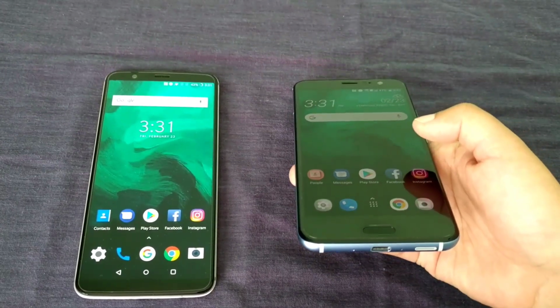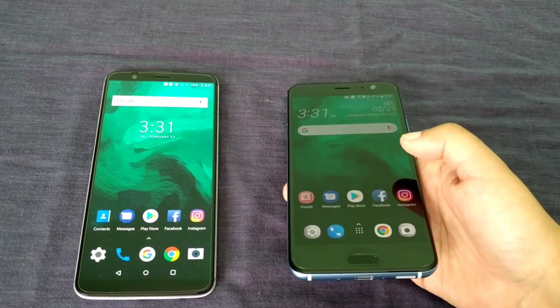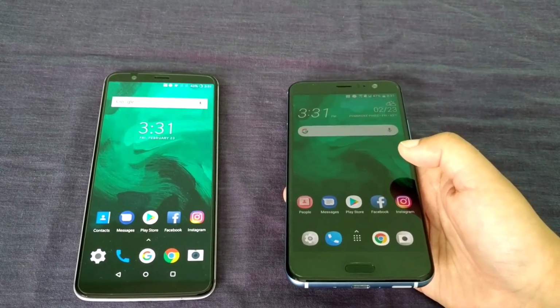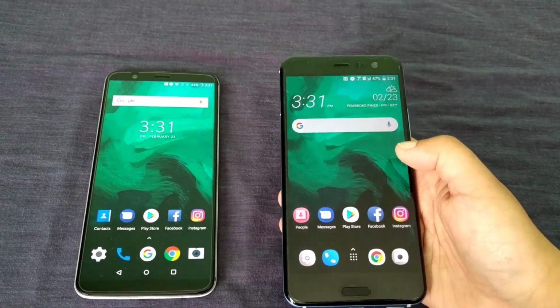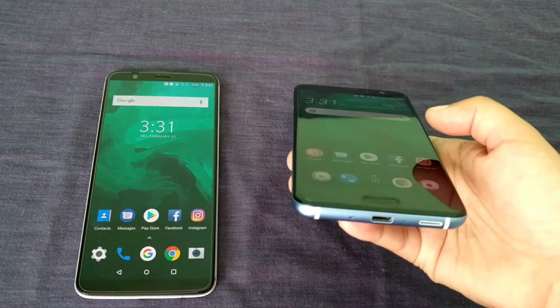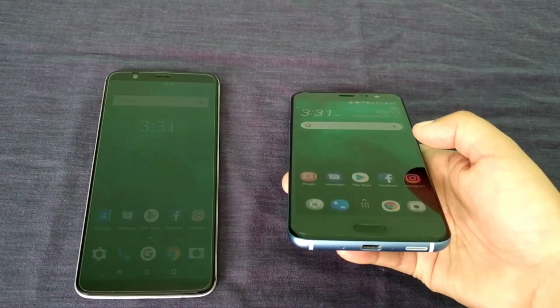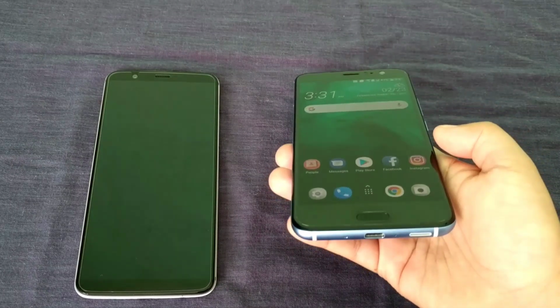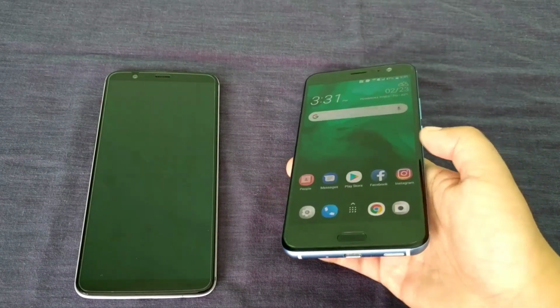I think the sound coming off of them is better. They do have active noise cancellation. And overall, the audio quality is just better on this device. Okay, if you can live without that headphone jack, it hasn't been that bad of a transition for me to go without it. I do think the audio quality is much better.